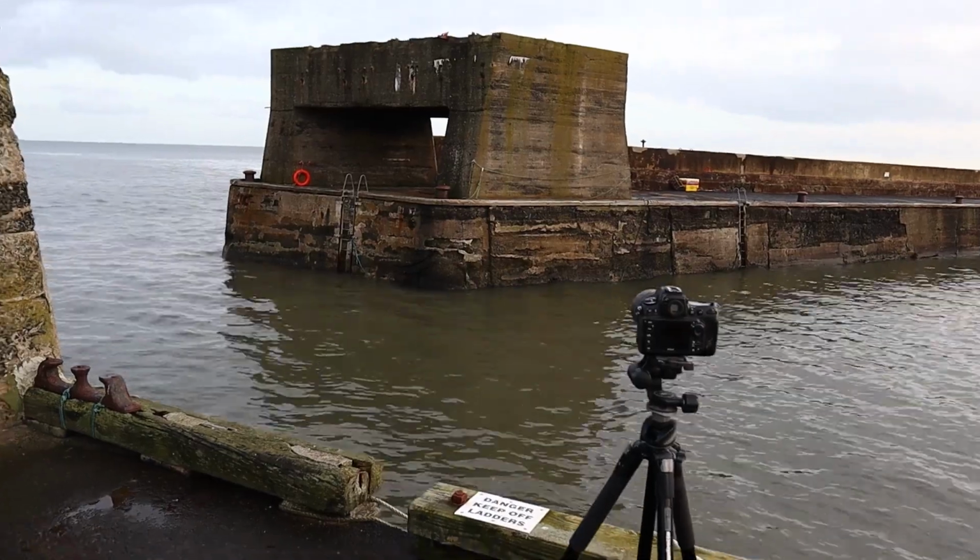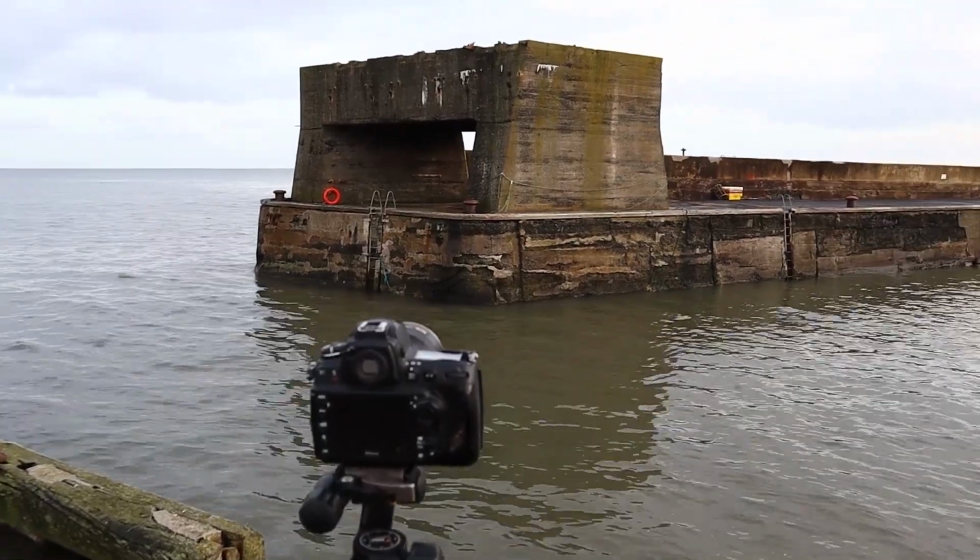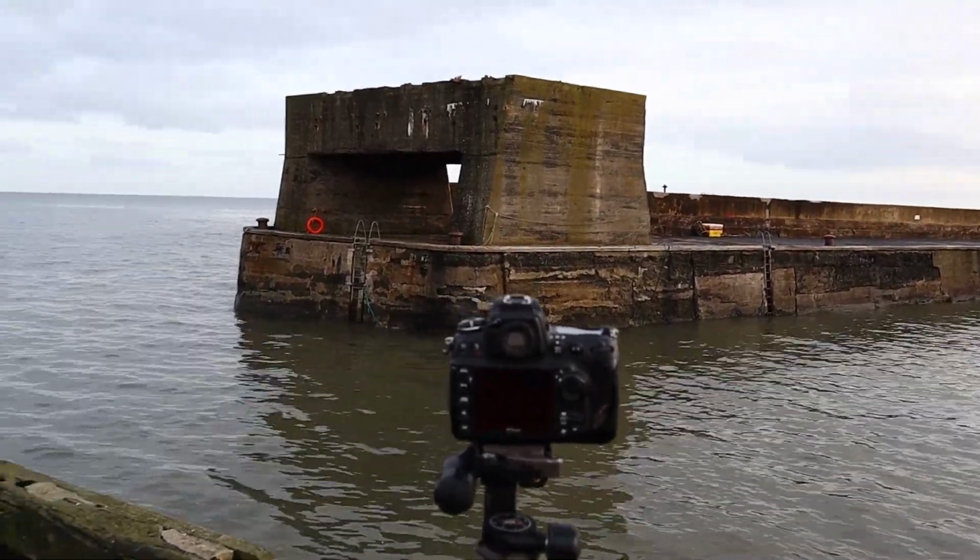So I'm going to just take a few snaps to make sure the composition's right, work out my numbers, my exposure time, press the shutter and basically wait a long time. Right, so what I've done, I've just taken an exposure measurement at f10. I now have my 10 stop put on.